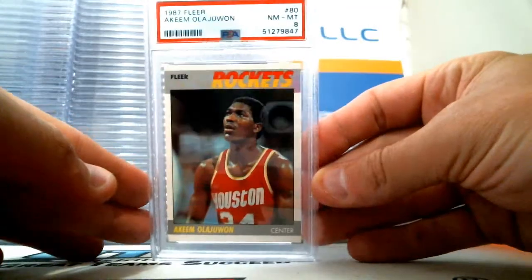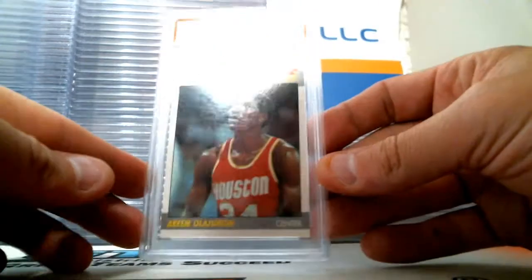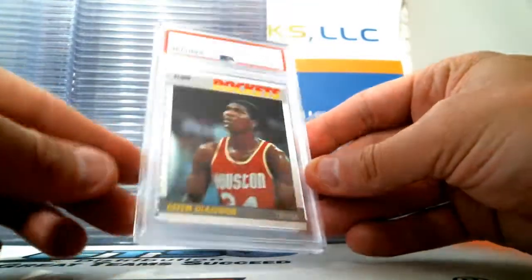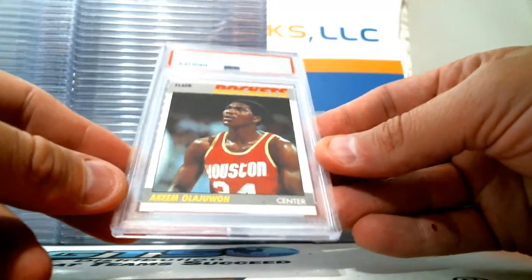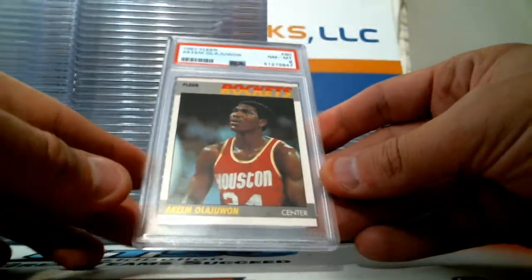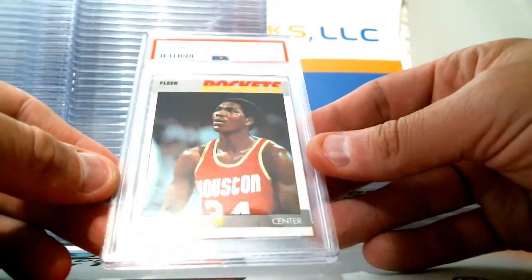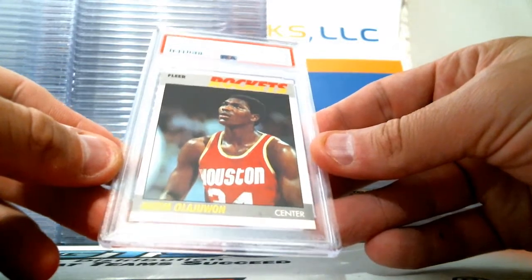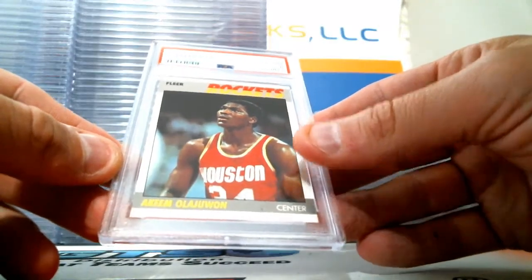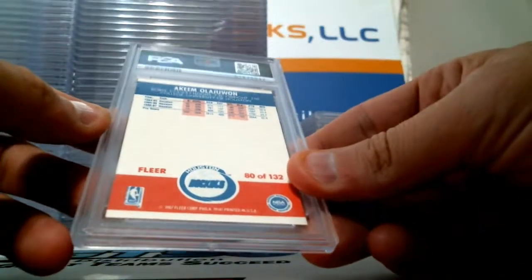I'm always doing these sets here and then graded. It'll be a little different until PSA reopens some of the lower end grading here, but I buy and sell a lot of these 86, 87, 88 Fleer basketball. This is an 8 on the Olajuwon. Got an 8 on that one. It looks maybe possibly a little discolored and a little off center. Other than that, pretty decent.